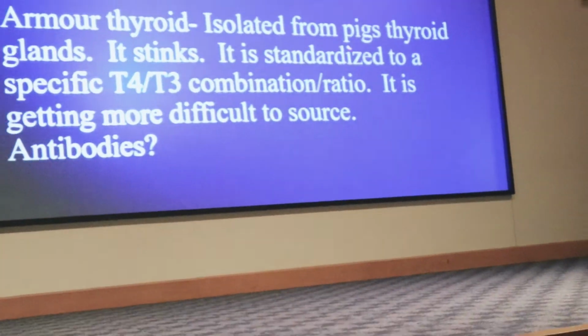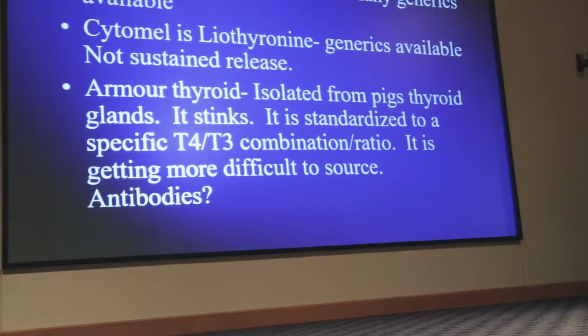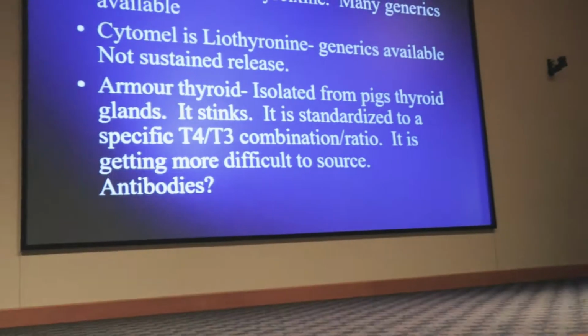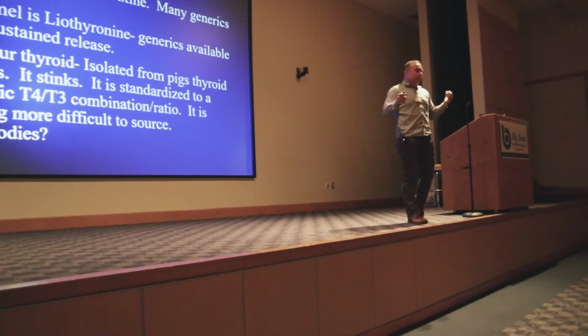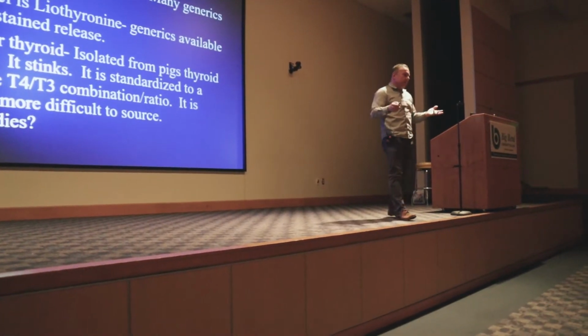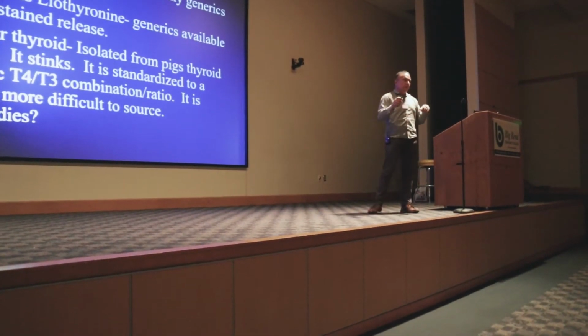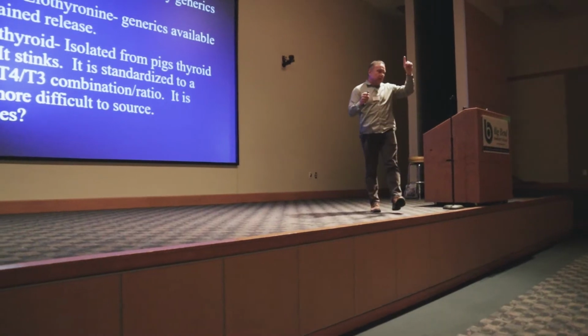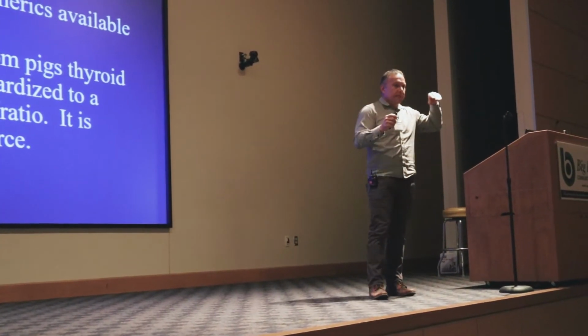Armour thyroid is isolated from pigs. There is some problem with it. Has anybody ever smelled Armour thyroid or porcine thyroid? I mean, it stinks, right? Not a surprise. It is literally ground up pig's thyroid. And then they standardize it to a T4, T3 ratio. So there's 38 in 1 grain: 38 micrograms of T4 and about 9 micrograms of T3.